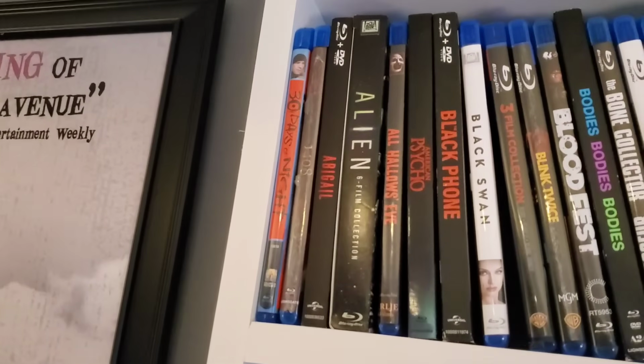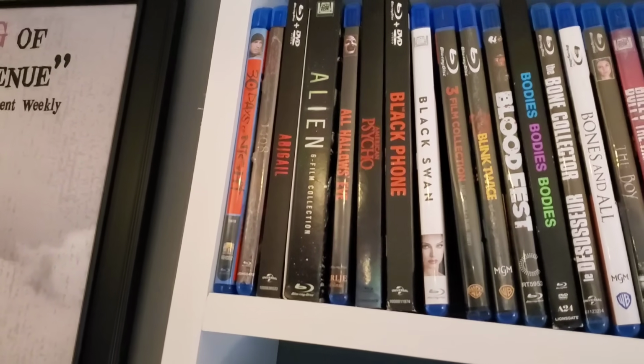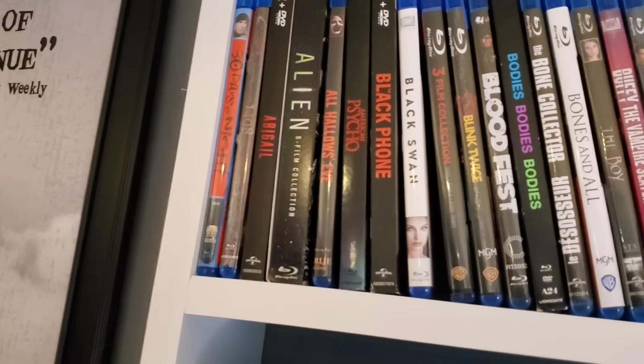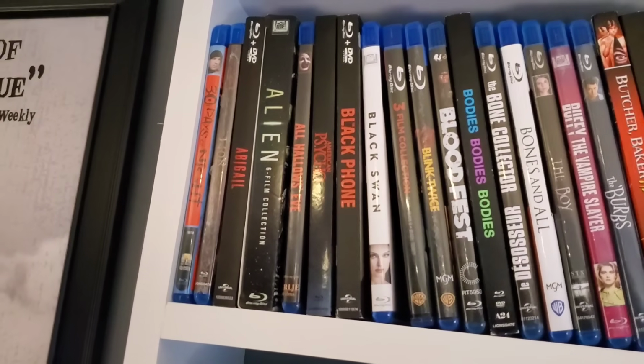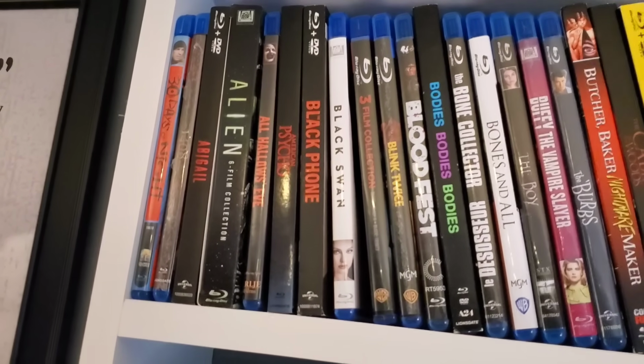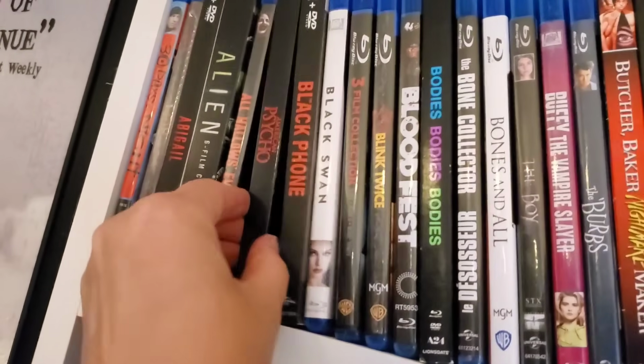All right, so we got 30 Days of Night. That is definitely staying, not leaving. It's one of my favorite vampire movies. 1408 is staying. Abigail, obviously that's staying. The Alien collection, that is not going anywhere. All Hallows Eve is going to stay. All right, here's going to be our first purge.